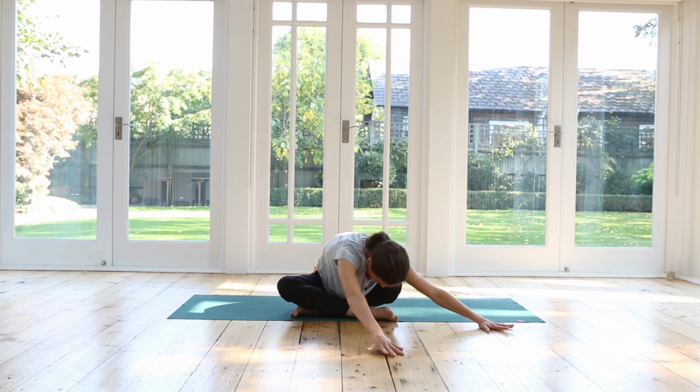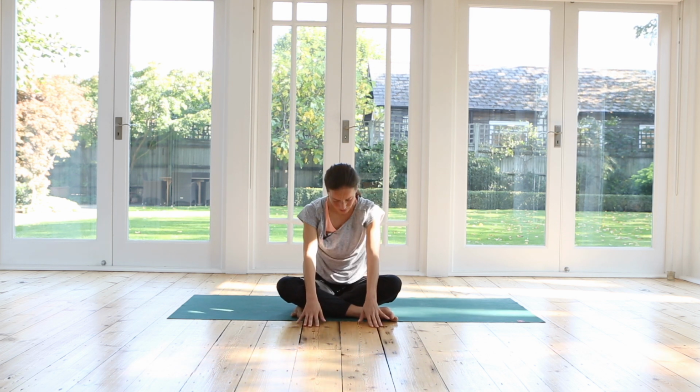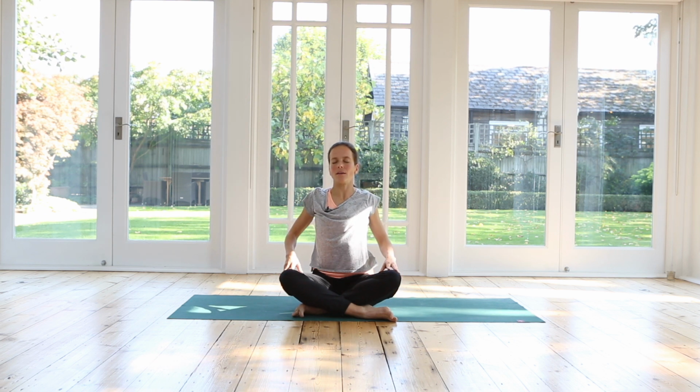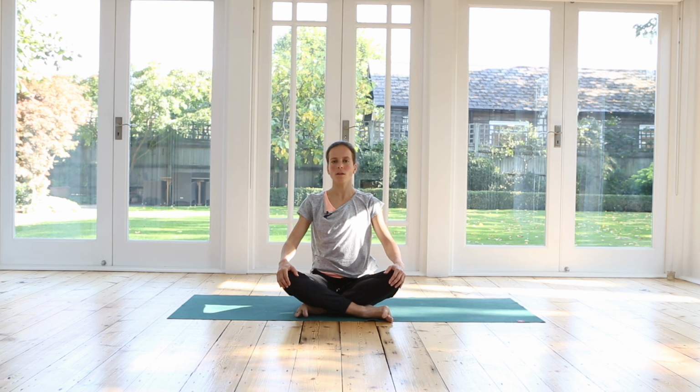Bring yourself slowly back to the center. Roll yourself slowly all the way up to sitting. Roll the shoulders forwards and up. Exhale, back and down. Inhale, feel your spine tall.